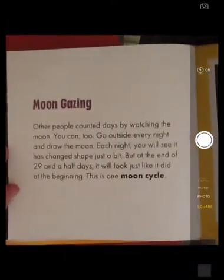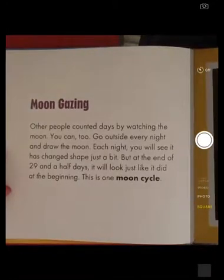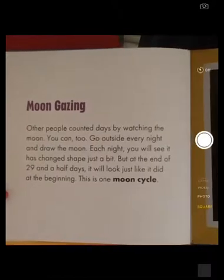Moon gazing. Other people counted days by watching the moon. You can too. Go outside every night and draw the moon. Each night you will see it has changed shape just a bit. But at the end of 29 and a half days, it will look just like it did at the beginning. This is one moon cycle. During 1 month, you can see these different shapes of the moon.